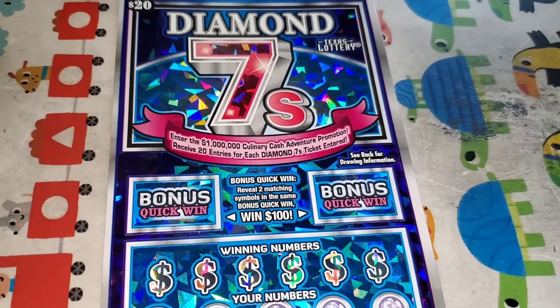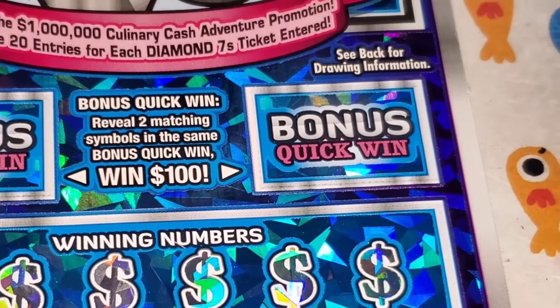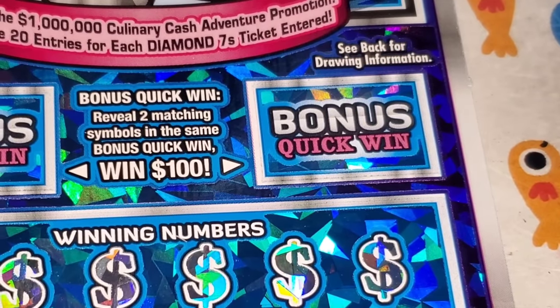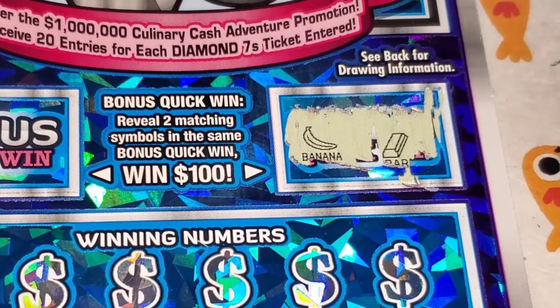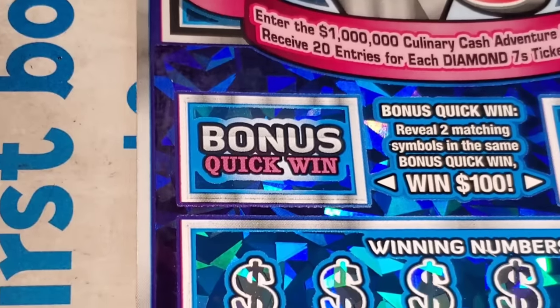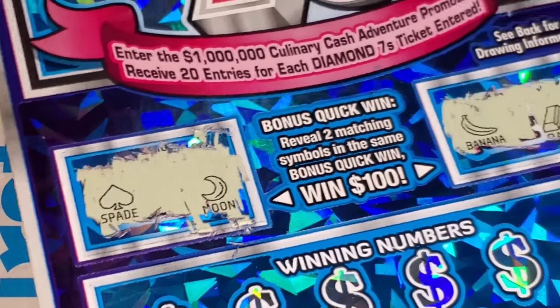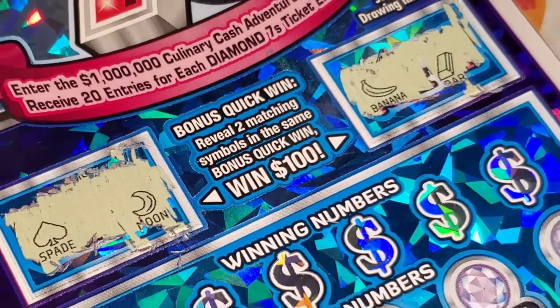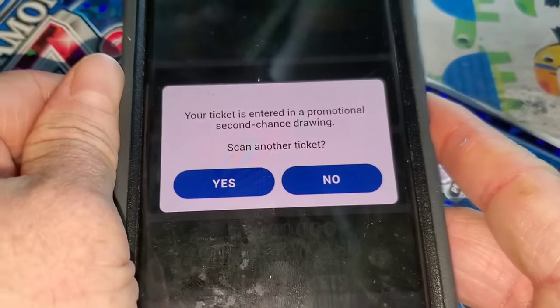Blanking still. Let's go to Diamond Sevens. Also a luck zone. I forgot to put that in the right place with the other luck zone, so I'll switch back to that one again. The banana bar. Too easy. All right. Moon and spade. I still have not won in the no win zone. One day. When we win, we'll have a party. Invalid? No. The losing continues, folks.